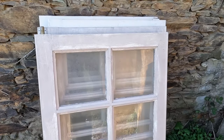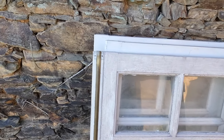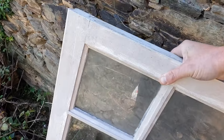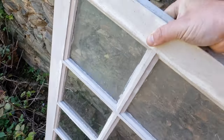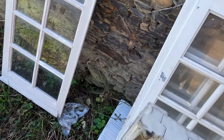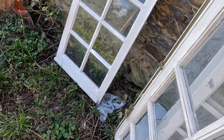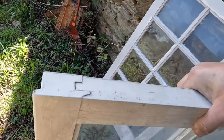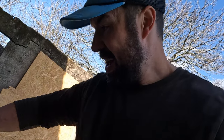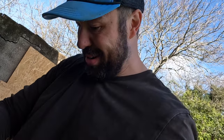So here's some of the windows. If I put two next to each other, you can get a better feel how they could look. So I think this is a matching pair. Sorry, holding the camera and moving windows isn't the easiest thing in the world, but I think we have a pair here.